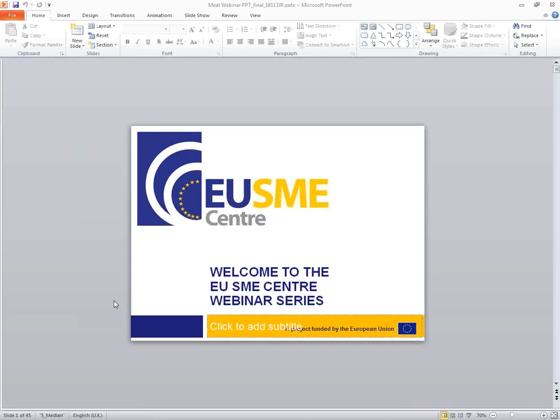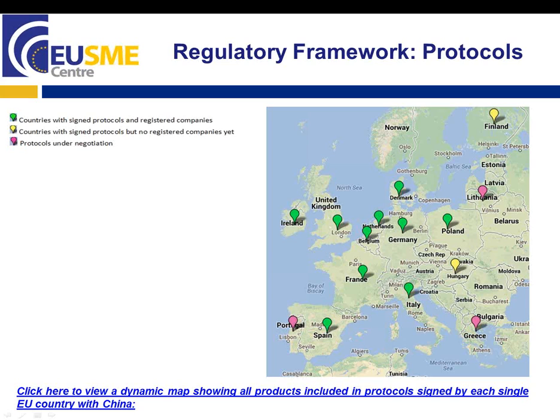Okay, this is now the slide. Sorry, there is a big gap between China and Girona. Thanks for your understanding. So this green spot refers to countries which have approved protocols and that have as well establishment approved for exporting to China.